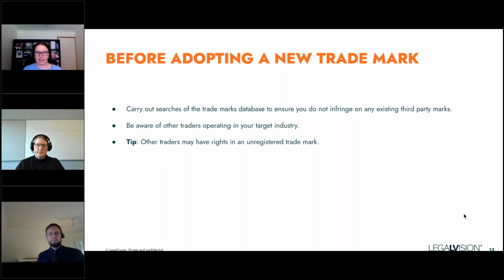Now, the TM Checker tool is a great place to start when you're brainstorming your new ideas and you want to see if there's going to be any issues. But what should you do if you locate, say, a third-party registration that's the same or similar to your proposed trademark, or you think there might be an issue such as distinctiveness, but you're not sure how serious it might be? In those instances, it's really useful to get some legal advice.